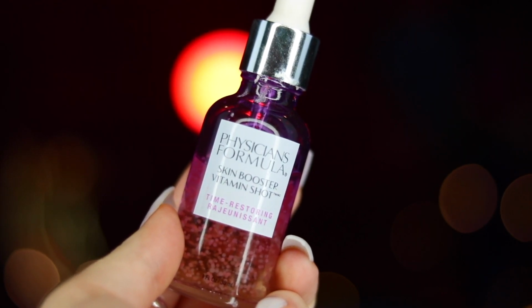Booster Vitamin Shot Serum. I was really wanting to try a Physicians Formula serum, and I saw this one at H-E-B, and I was like, that's the one. I saw a hydrating one and another one, I think, and then I saw this skin booster vitamin shot, and I'm like, sounds good. I like the sound of that.